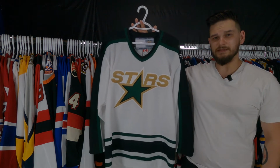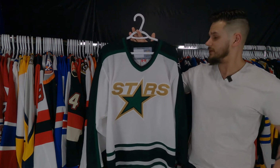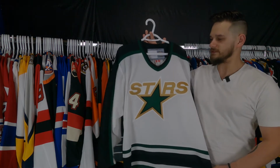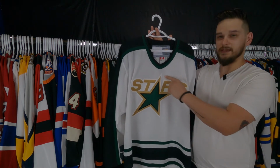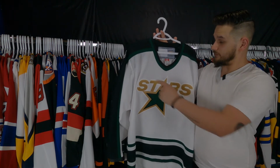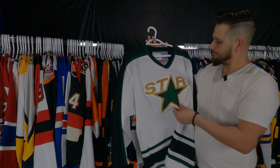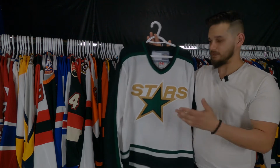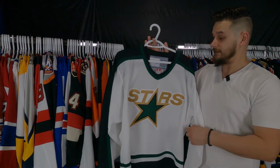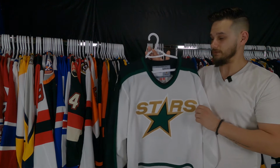Up first, we have the 1993 to 1994 original inaugural season Dallas Stars jersey. I was really excited to buy this and then pretty disappointed because I didn't realize it had Dallas above the word mark Stars. I really want the one that has Dallas above here so I can get Brett Hull on it with the number 22. But I'm still really happy to have this jersey in my collection. Unfortunately, I did pay full price. Had I noticed the whole Dallas thing above here, I probably honestly wouldn't have even bought this jersey.